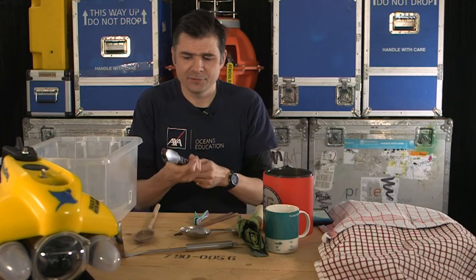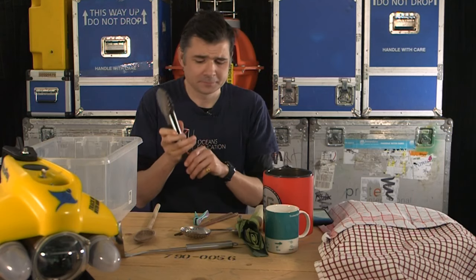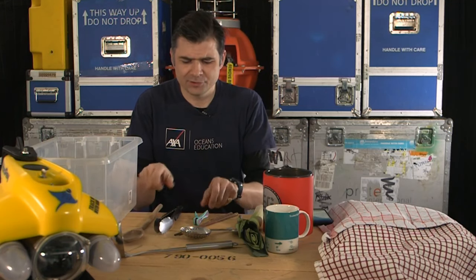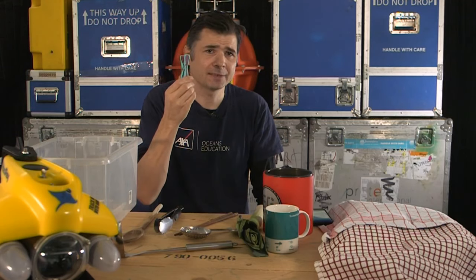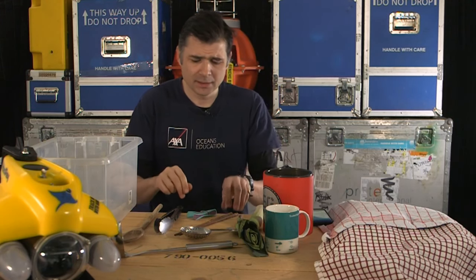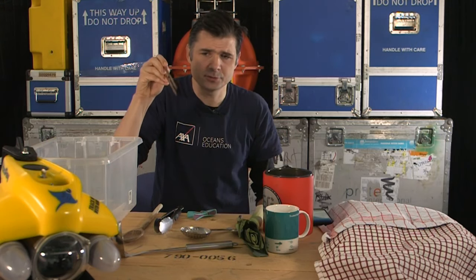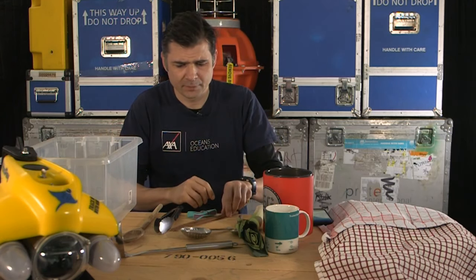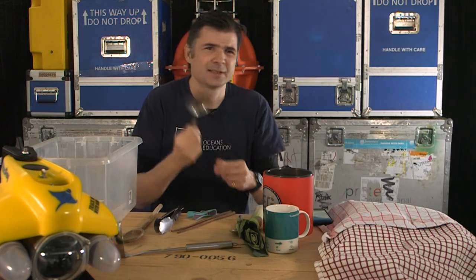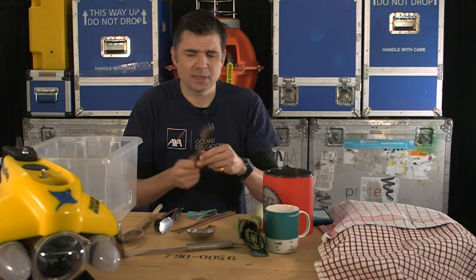I have some kitchen tongs. For some reason, the team have given me a clothes peg, so we'll see how useful that is. Chopsticks. So, chopsticks here. A tea strainer, of course. And we would always have to have a spoon.